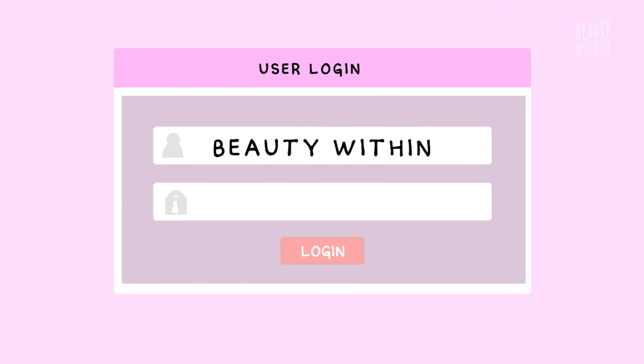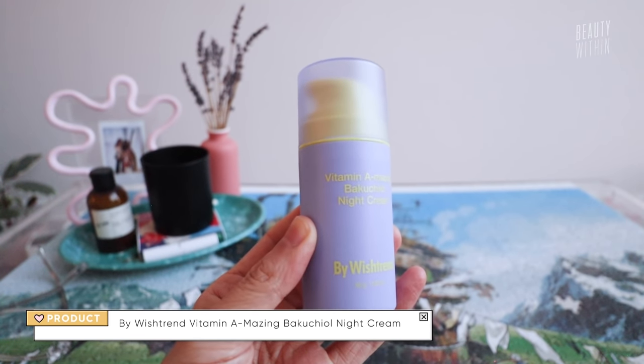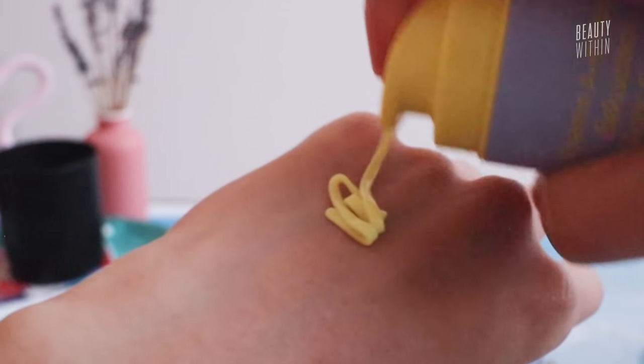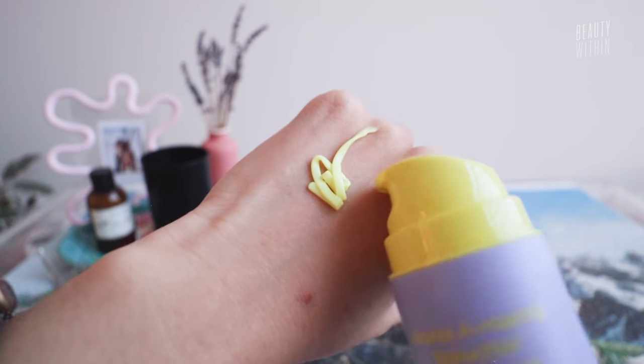Okay, next. Let's go here. This looks interesting. This looks beautiful. Wow. This is the By Wishtrend's new retinol and bakuchiol night cream. I have to say, I'm a fan of this consistency. It is so smooth. Whoa, the product came out the same color as the pump. It is actually more neon. I wonder if they picked this color to match this or vice versa, because this is pretty sweet. Whoa.